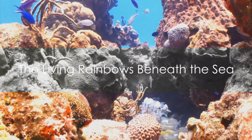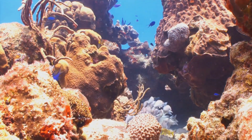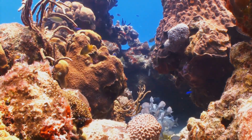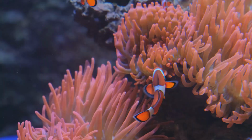Did you know that the ocean hides rainbows beneath its surface? Intriguing, isn't it? Now, these aren't your typical sky-high rain-induced rainbows. We're talking about coral reefs, the living, breathing rainbows of the deep.